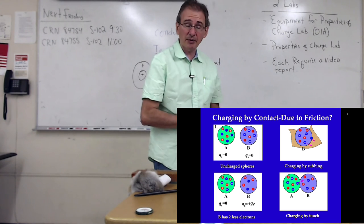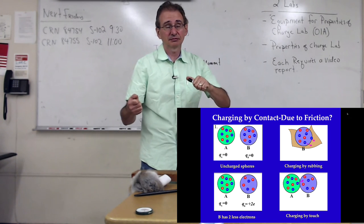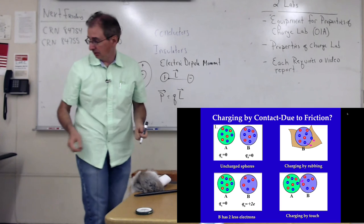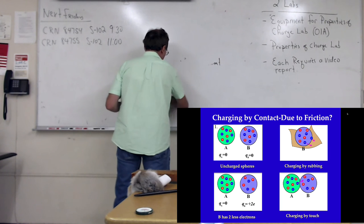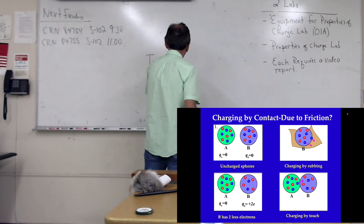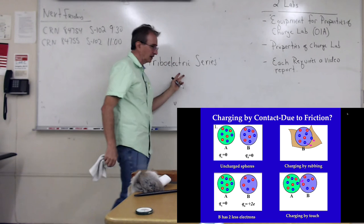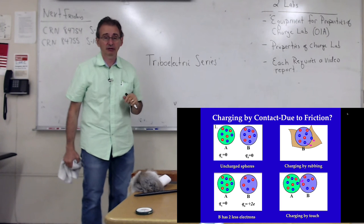And so you can do experiments to see which materials like to give off electrons and which materials like to take electrons. People have done that over the years, and they've made a table. If you go on Wikipedia, you'll find the table. This table is called a triboelectric series. This series tells you how materials like to accept electrons or give them away.